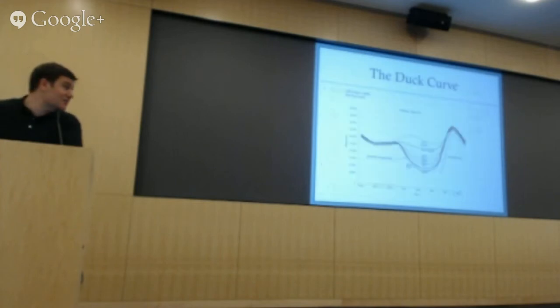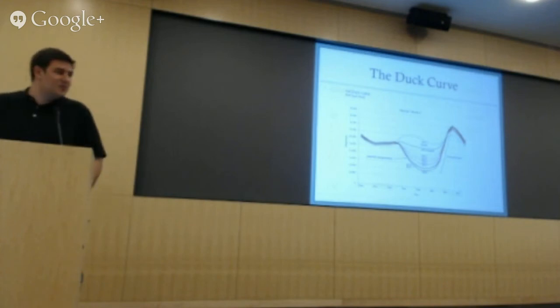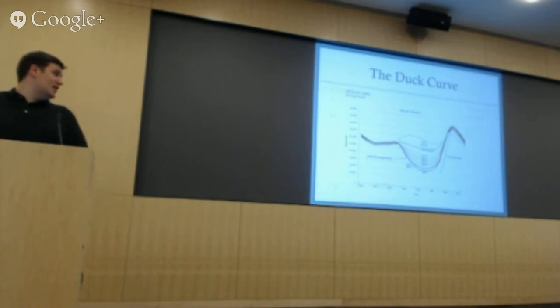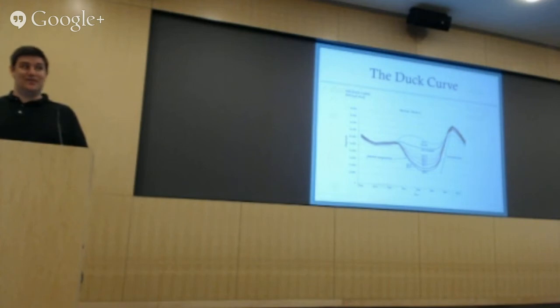If you haven't seen this already, this is the duck curve. This is something the California ISO has put out. It's public. You can actually look at the document. They put out this load curve. I wish they had the 2014 actual. I guess we're not at the 31st yet, but it might look a little different because we're heading towards the summer. We're already getting characteristics of a summer load curve, which may skew this a little bit.